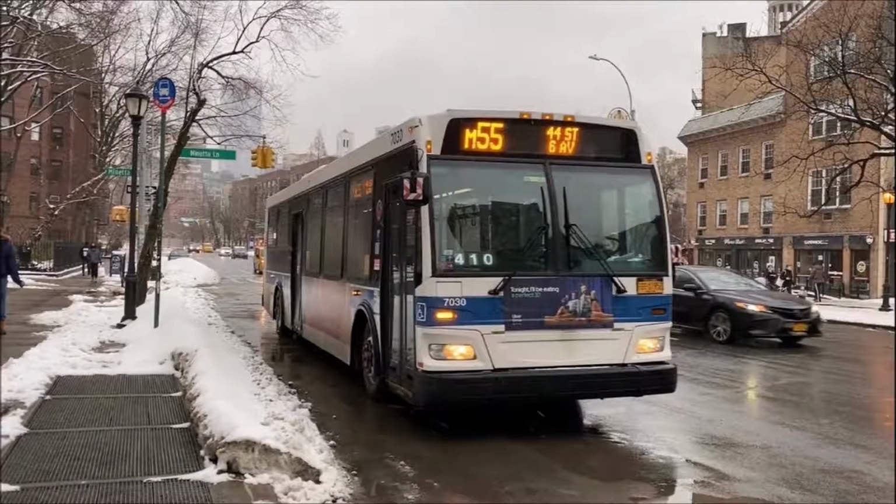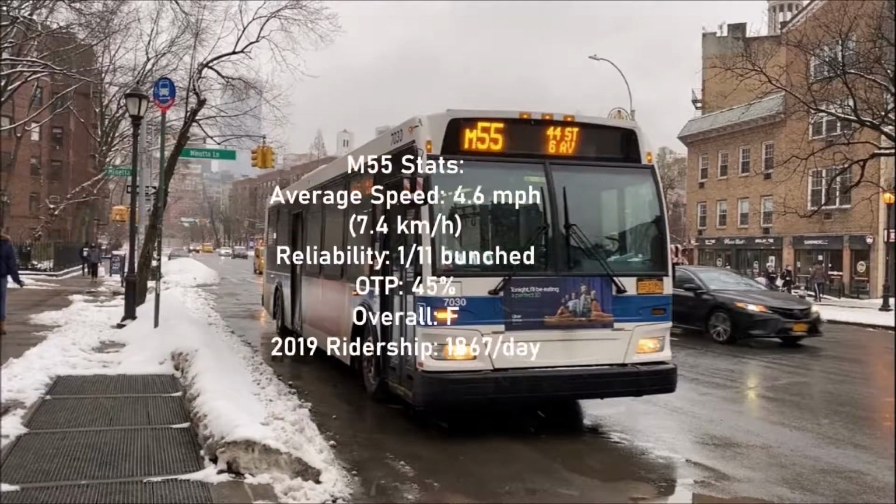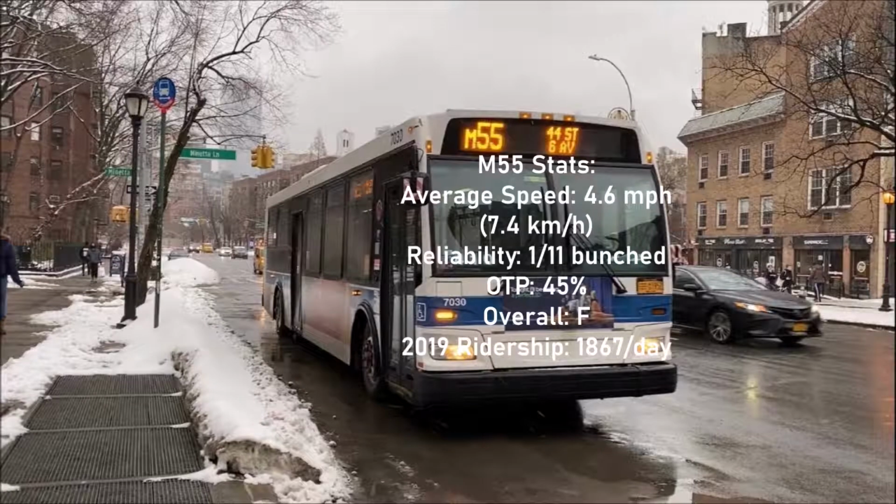Number 3, the M55. Okay, this one's a shame because this is one of my favorite routes in Manhattan. Yeah, it's kind of a shame to see it on this list. This route runs between 44th Street and 6th Avenue and South Ferry. This route sees an average speed of 4.6 miles an hour with 1 out of every 11 buses bunched and an on-time performance of 45%, giving this route an F rating. This route sees 1,867 riders a day.